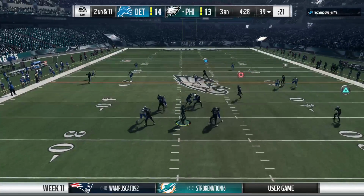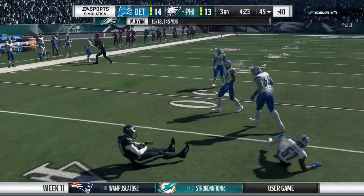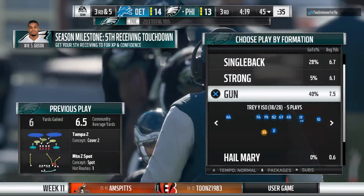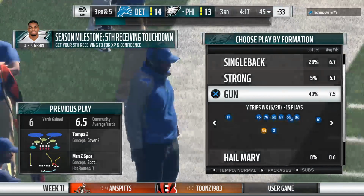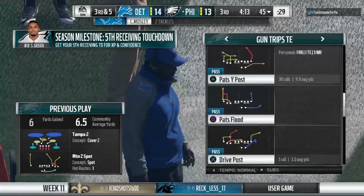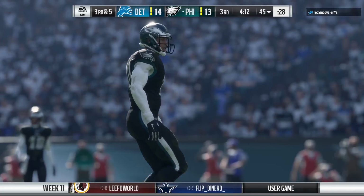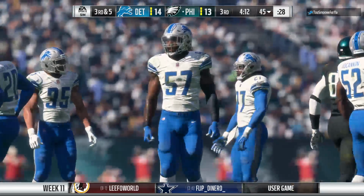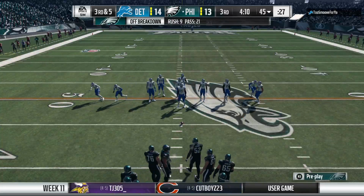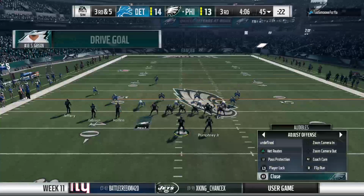From the gun, Ryan. Quick hitter here, it's complete. And he will be hit with a lot of force and spun down right at the 45. 6 yards is the pickup, and that'll lead to a 3rd down. The Eagles on third down. They've converted 3 out of 5 thus far. This will be 3rd and 5.